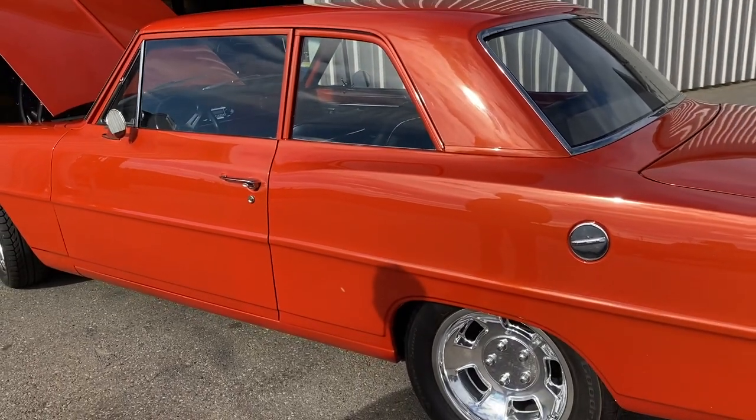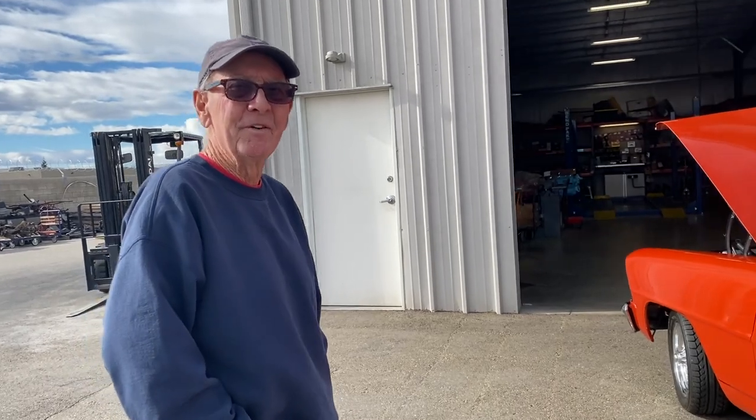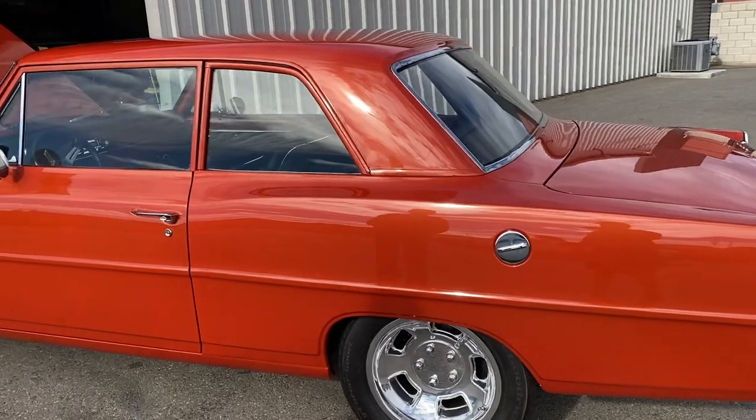Beautiful car, and thanks for the ride in it. That was a lot of fun. It's a fun car. This is a driver, right? You say you like to build cars for drivers. All these cars are drivers. They're not trailer queens. You've got to enjoy them. I enjoy it. If you haven't, use it. Very cool.